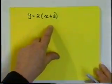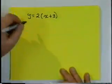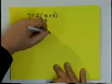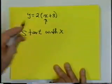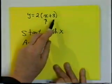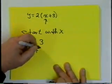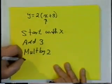Here's the mathematical statement, and what does it say over here? Let's see if we can translate now. We look for the variable that's scrambled in with the numbers, that's the x. So we're going to start with x. We're inside the parentheses, so that has to be done first. What's happening? We're adding 3. Now we're through with the parentheses. What's happening outside the parentheses? There's a 2. What's the 2 doing? Well, there's no arithmetic symbol, so it means what? Multiply by 2. And then it says what? The equal sign means what? The answer is y.